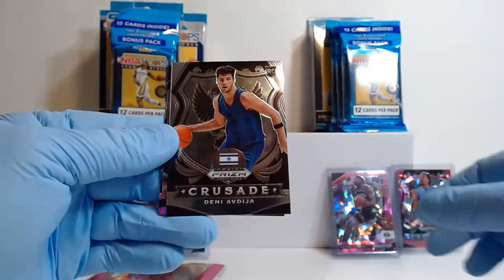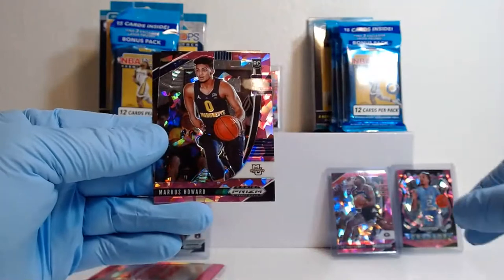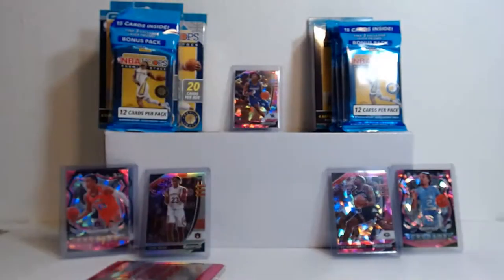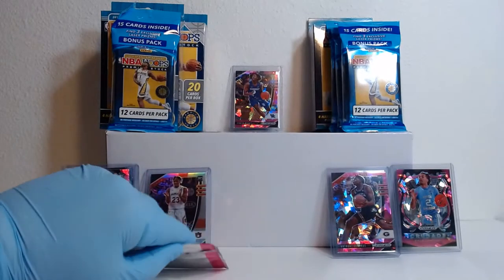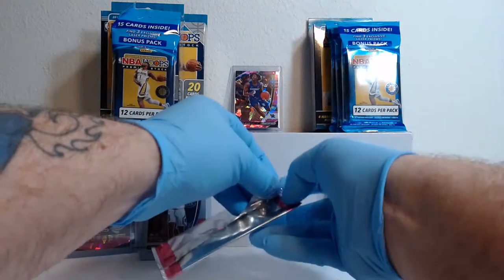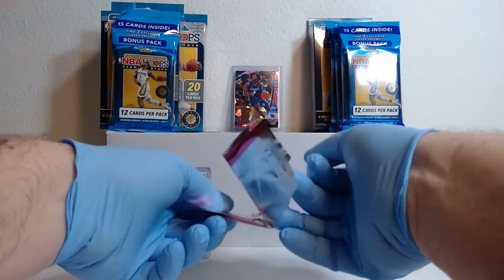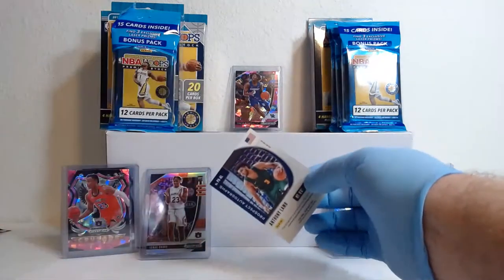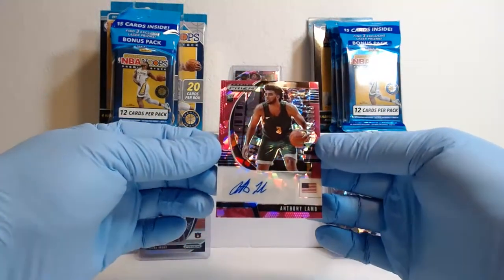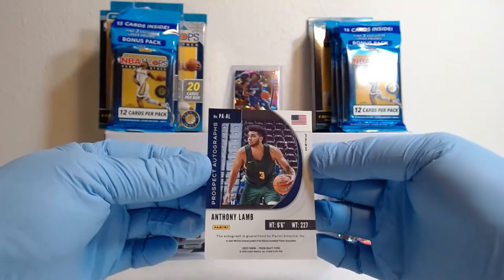Jaden McDaniels, Denny Avdija, Trey Jones, pink cracked ice, Marcus Howard, pink, and Sadiq Bey, base. All right, here we go. Good luck. It's an auto. Thank goodness. I've seen Panini points come out of this. It is an Anthony. It's Anthony Lamb. That's a pink cracked ice Anthony Lamb prism, not numbered.